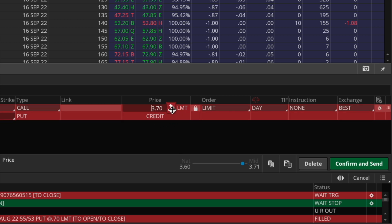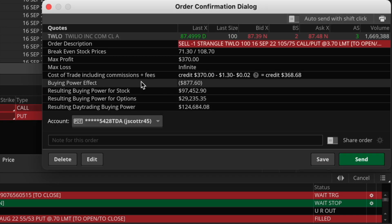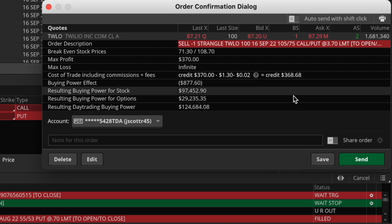That's not too bad. And then next we'll go to confirm and send and check out the buying power effect for this trade, or basically the capital requirements. Right now it's about $900, a bit less, and that's totally fine. So my general rule of thumb here is to never risk more than 5% of my account when placing one trade. So for this account here, $900 is about 1.8%, I think, just an estimate, but definitely far less than 5%. So with that said, the risk here is good, so we'll go to send.